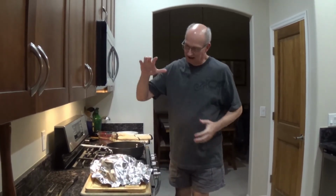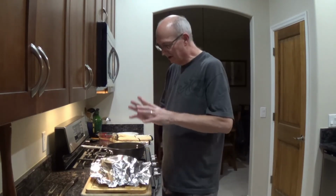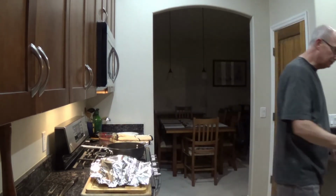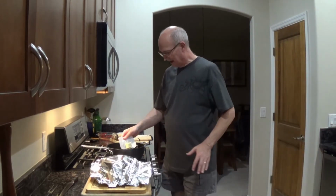Alright, believe it or not, I got my prime rib out here. It's tented. We need to let all the juices reabsorb and let it kind of get happy. So I want to finish this gravy up first. So everything cooked down a whole lot.